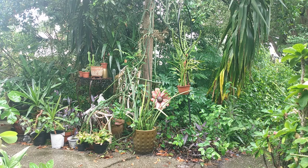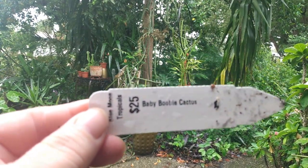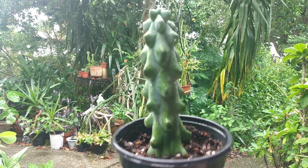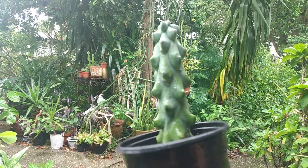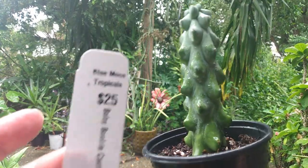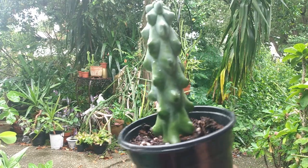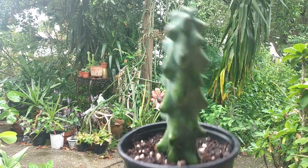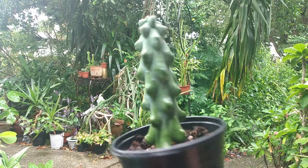The next plant was a plant that's on my wish list. I finally got a booby cactus. It's about 3.5, 4 inches tall, and as you can see, it was $25. I've had a hard time finding these at a reasonable price that's not $40 to $60 and more. So I have patience. I will watch this thing grow. I am quite pleased with that.